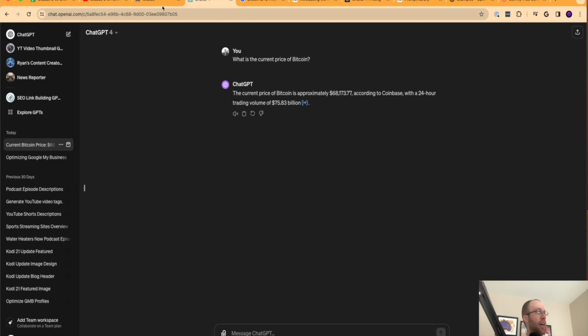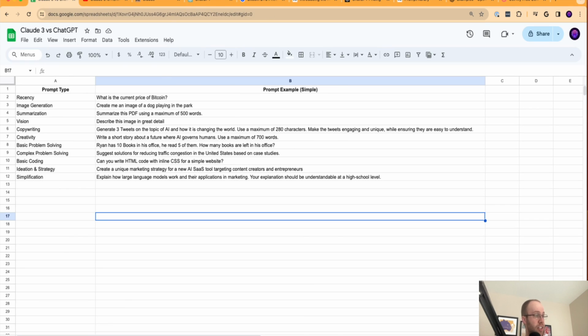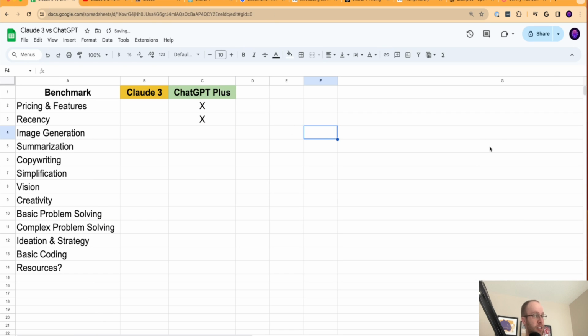It's relative. And if I come back to Claude, it says, I do not have access to real-time data for Bitcoin or any asset. My knowledge is based on data I was trained on, which has a cutoff date of August 2023. So as you can see here, recency clearly gives the nod to ChatGPT Plus.